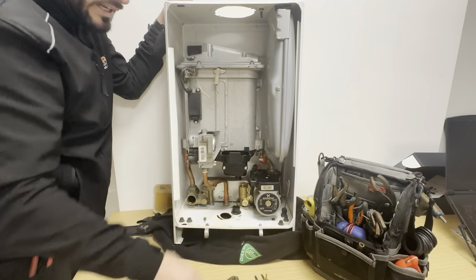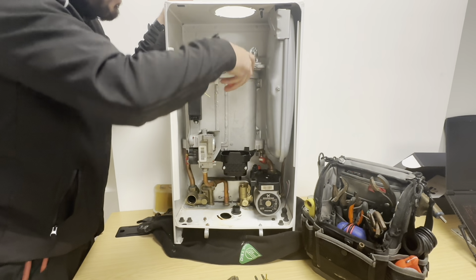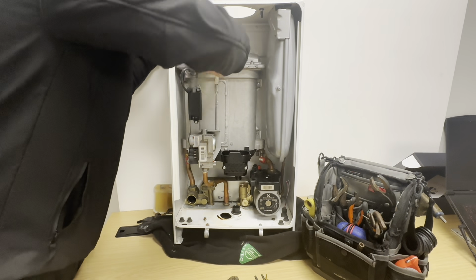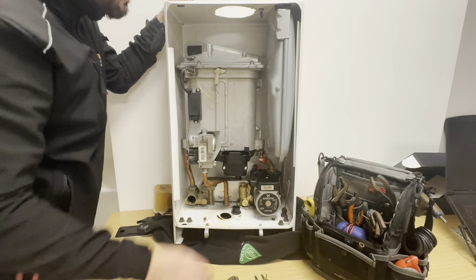Now, I'll be honest with you, I know you'll be like using the wrong tools. I'm just getting these loosened off now, and once I've got them to a stage where they're kind of where they need to be.